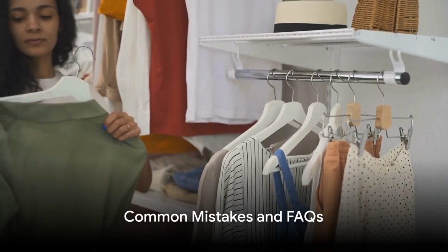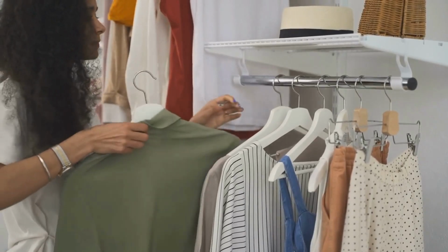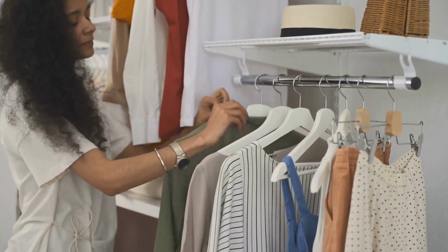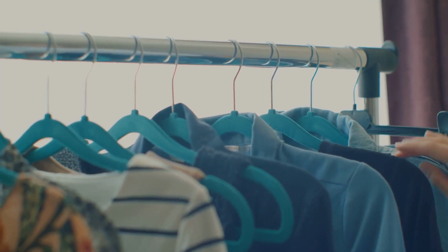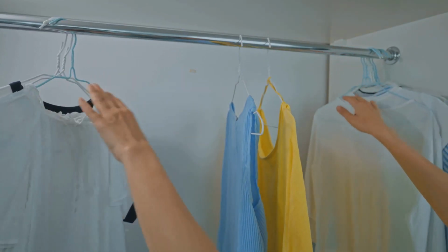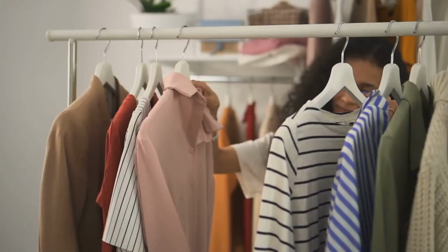Now that you know the basics, let's discuss some common mistakes to avoid and answer some frequently asked questions about wardrobe organization. Firstly, overloading the wardrobe. It's easy to fall into the trap of cramming too many clothes in, but it leads to creases, difficulty finding items, and can even damage your clothing or the wardrobe itself. So remember, less is more.